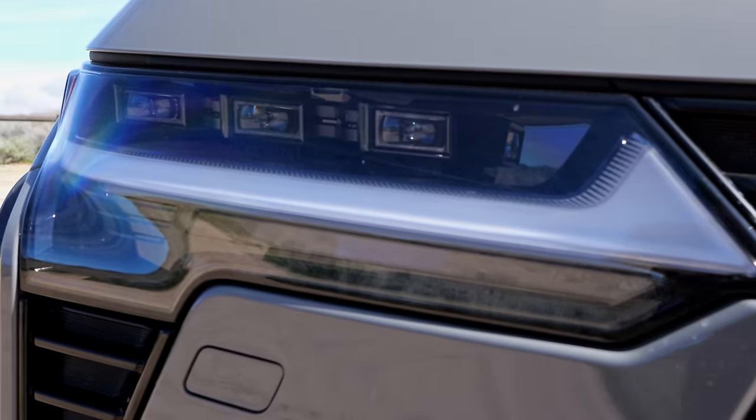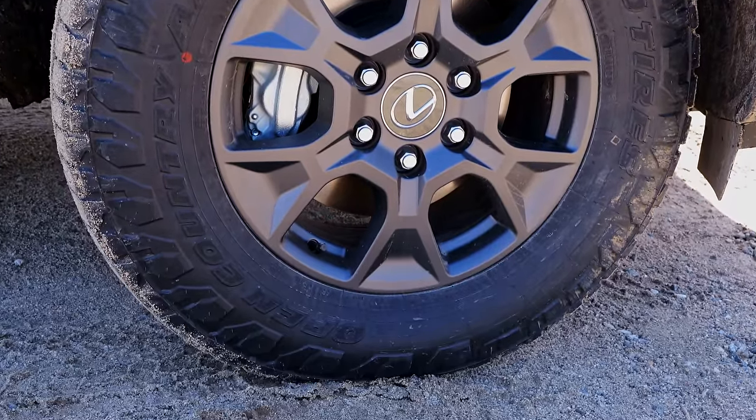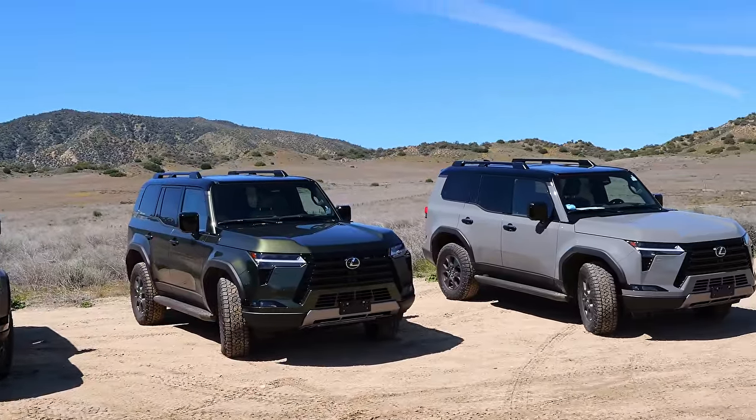After some introductions and general guidelines, we were free to dig into these beautiful machines and familiarize ourselves with the interior space and off-road button layout before hitting the practice course.